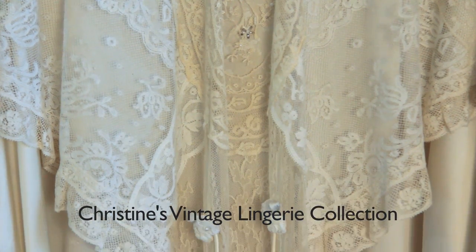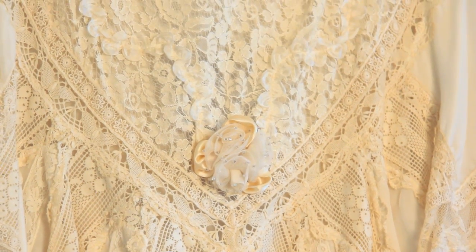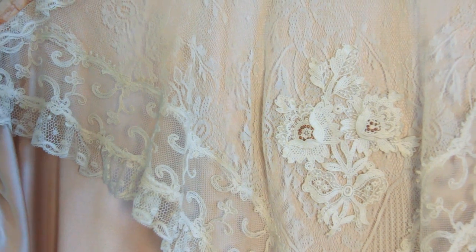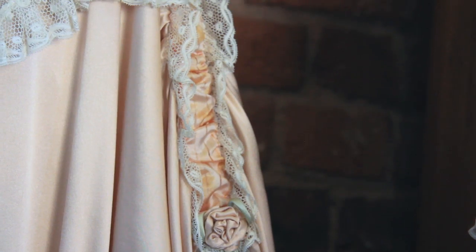As a young person growing up, I started going to flea markets and rummage sales and collected antique lace. That was kind of my first love. And I would buy vintage lingerie and really beautiful fabrics, and I would take it apart and make new beautiful pieces out of it.